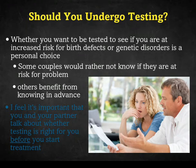So the obvious question is, should you and your partner undergo testing for genetic abnormalities before you conceive? And there's no doubt in my mind that this is a very personal choice. Some couples would rather not know if they're at increased risk for a problem and work together to help conceive on their own and take the risks. Others feel that they would benefit from knowing in advance because in some cases they may want to do something to lower the chance of having an abnormality if there is one detected.